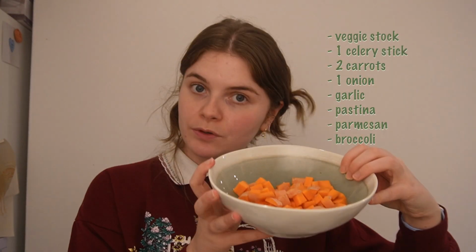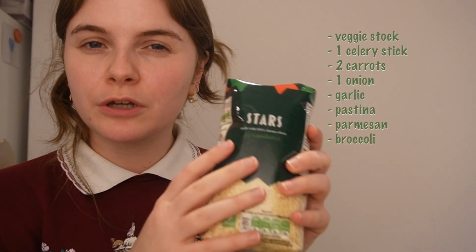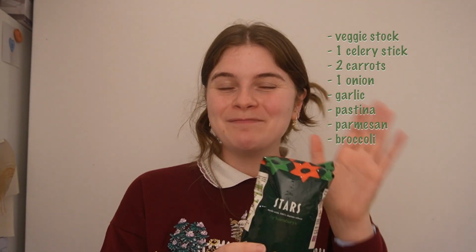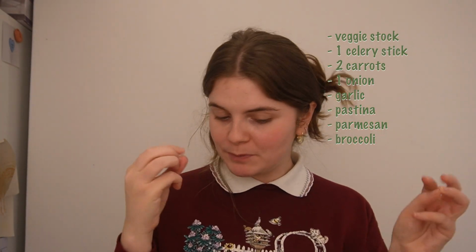So I've got 2 stock cubes, 1 stick of celery all chopped up, 2 carrots, and 1 brown onion. She said garlic to preference, so I did 4 cloves. I don't know if that's a good amount. And then I couldn't find pastina, but I found these little stars, and I think they do look like what pastina is meant to look like, so I'm hoping that these will do. She did specify that you can find them in Sainsbury's, so I went to Sainsbury's. And she said that broccoli is also really nice in it, so just because I love extra vitamins, I chopped up half a broccoli and we're gonna pop that in just for a bit of extra green.